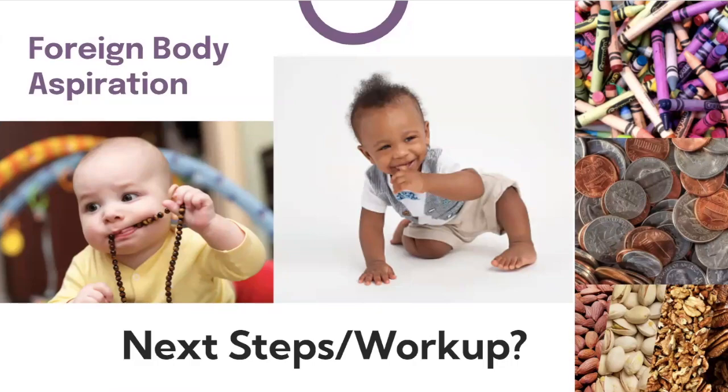Most foreign bodies are organic, like a seed or a nut that might be lying around. Other foreign bodies can be coins, bits of crayon, anything really. That's why the most important part of this lecture is remembering to do that anticipatory guidance for prevention of choking. Dr. Seeger does a really good job of this with her dispos, going over prevention of choking as well as other things.